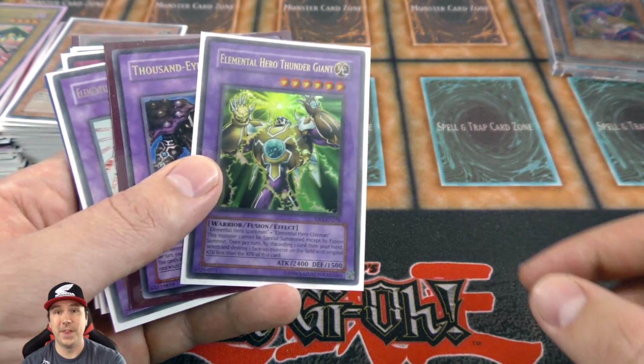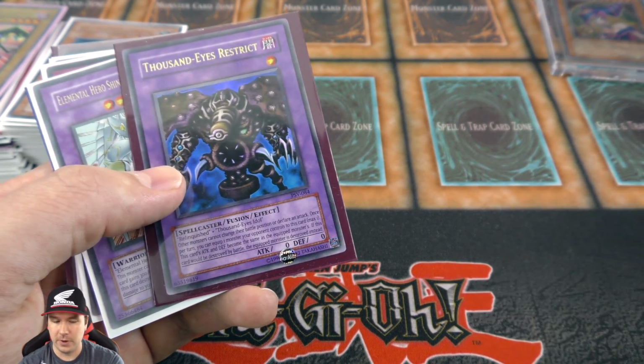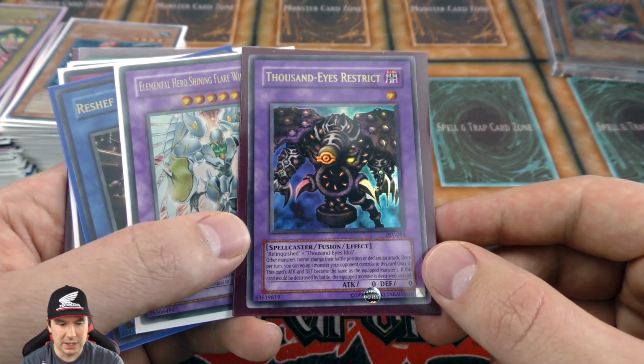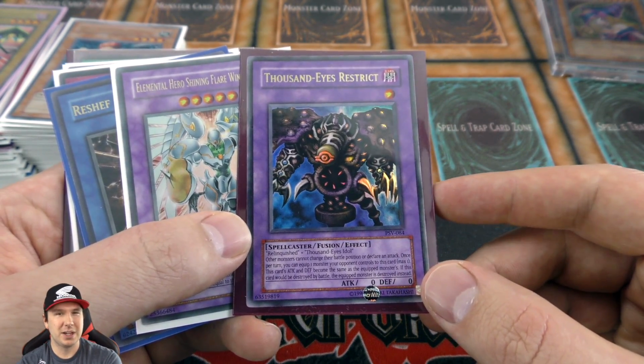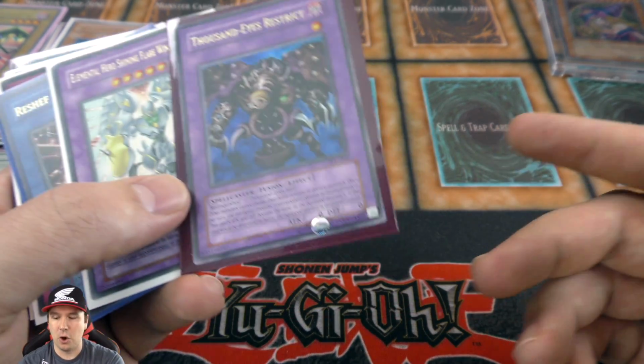Elemental Hero Thunder Giant. You need some Ultra Rares. I wish I had some really cool Ultimate Rare first edition mint ones. That would be really neat. I've had some really cool cards over the years, but I never thought about getting them graded. Now I'm thinking more about the graded stuff.